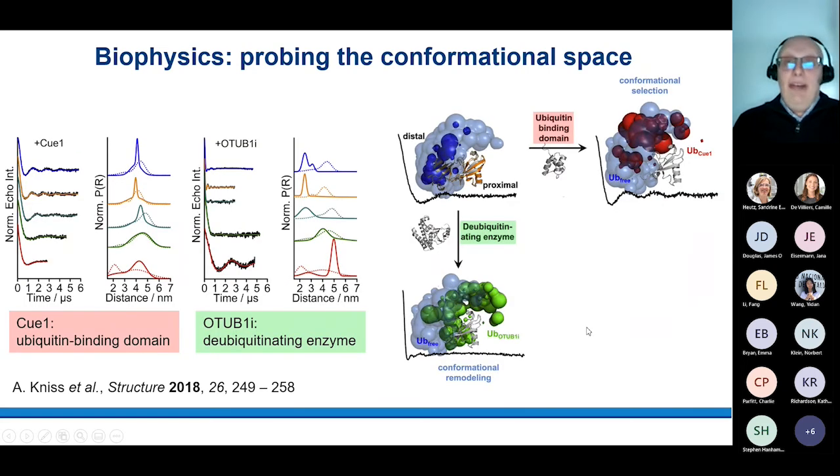The same kind of argument can actually be made incubating the diubiquitin in the presence of binding enzymes. There are two examples here. This red one is a ubiquitin binding domain that leads to so-called conformational selection. You see that the conformational space becomes more restricted, but still stays within that of the free system. Or, if incubated with the deubiquitinating enzyme OTUB1, it even leads to population of certain parts of the conformational space that were not populated by the free system, leading to what is called conformational remodeling.